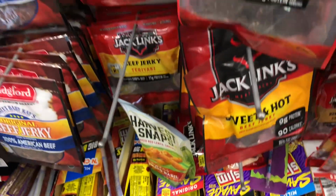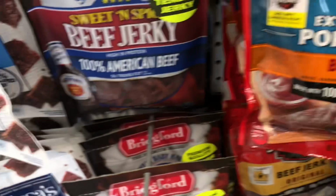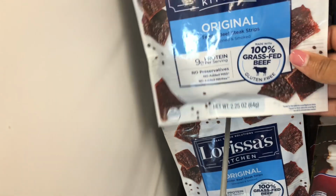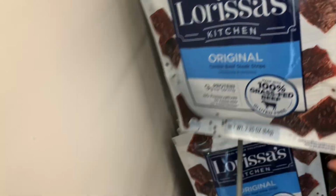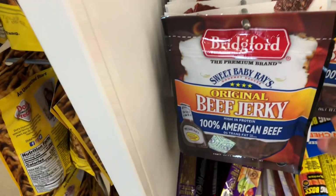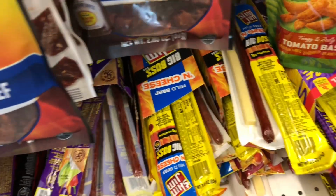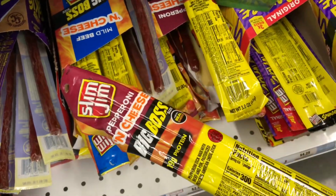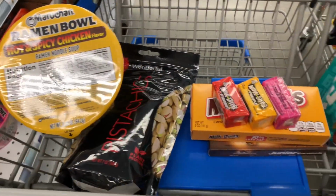Original, bigger packs of the same things. They have pork strips here, barbecue. And then the Sweet Baby Ray's beef jerky, sweet and spicy. They also have this one, 100% grass-fed, 9 grams here, tenderloin, American beef. Oh, that's already showed you that one. And this one, same thing. And then they have the various little sticks here, meat sticks. They have the kind with the meat and cheese here. So this is what I'm going to pick up.